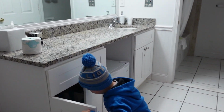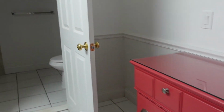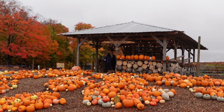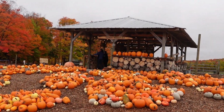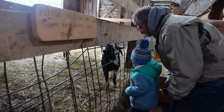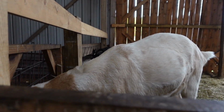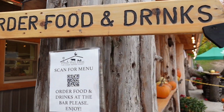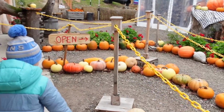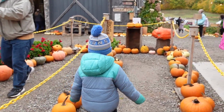After checking out our room at the Colonial Inn, we got settled in and then we headed to Pond Hill Farm. Pond Hill Farm is located in Harbor Springs. It's not too far from the Colonial Inn and they are all decked out for fall. They have so many different pumpkins. We visited with the animals. We explored the farm. There's so much to do for little ones. This is a great place to visit year round. They have lots to offer and we decided to have dinner here. We heard that their food was amazing and so we headed to the cafe for dinner.